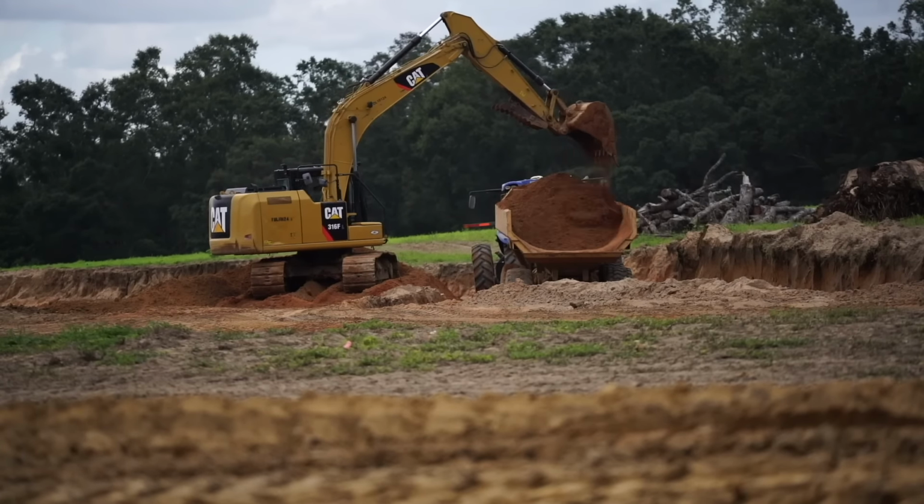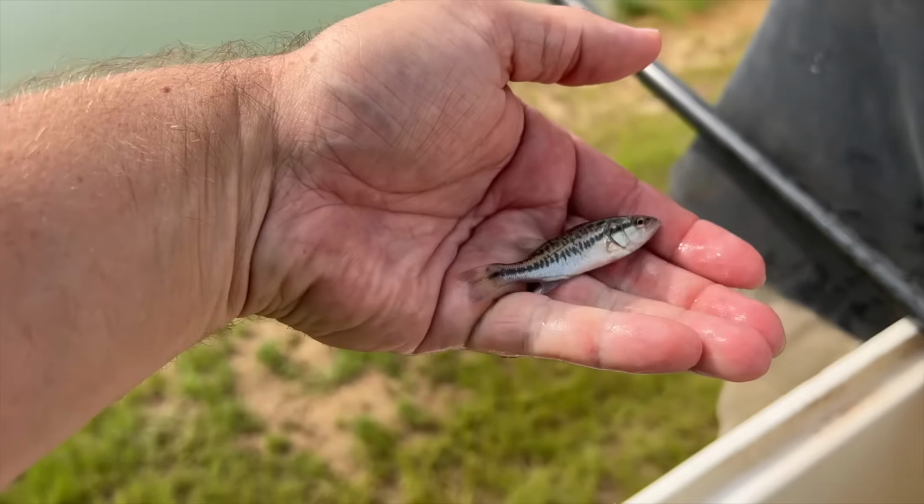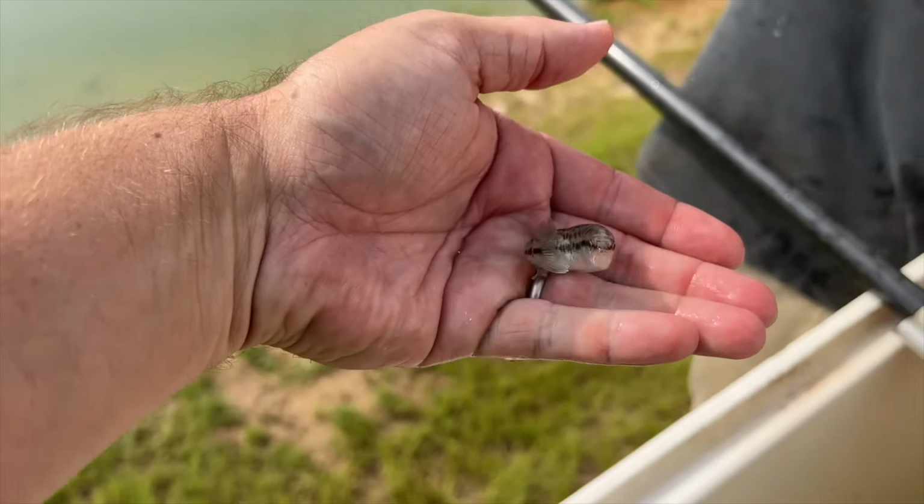After that, we stocked it with a bunch of bait fish, including bluegills and threadfin shad, and not long after that, we stocked it with these little 2-inch aggressive bass. And we're going to be giving you an update on them here in just a minute and showing you how big they've gotten.